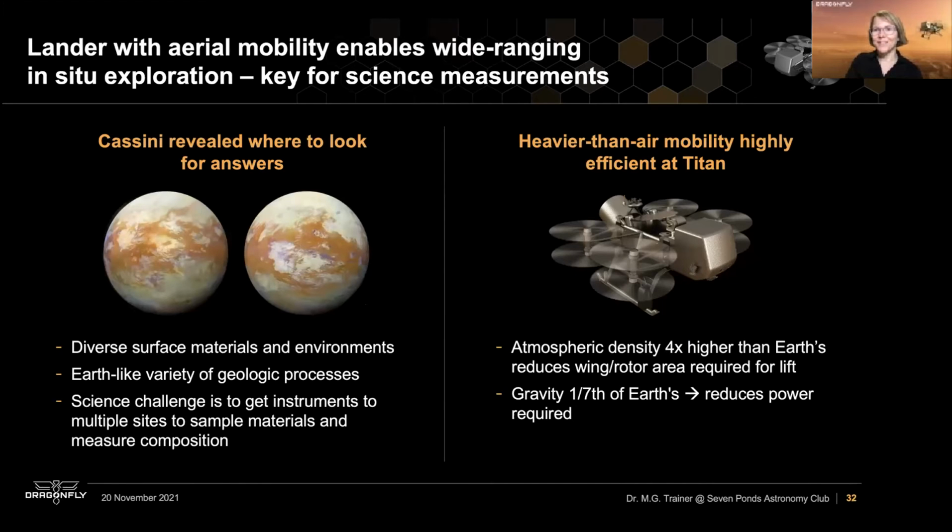So one of the keys, after everything we learned from Cassini, it became clear that you don't just want to go to one place on Titan to look for the answers to these questions. You want to go to multiple places on Titan because there are many interesting places. There are all these diverse materials, and all of these processes going on. So the real challenge is, how do you do that? How do you get to multiple places, and how do you get scientific instruments that can help answer those questions to multiple places?